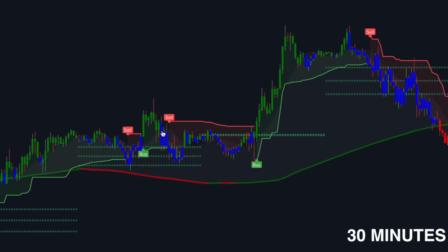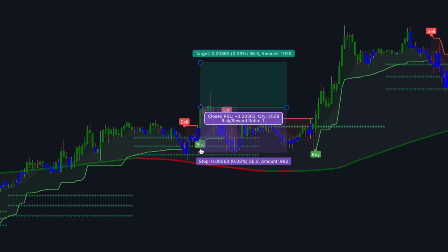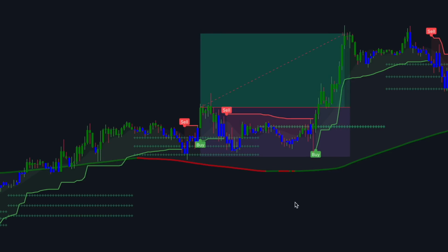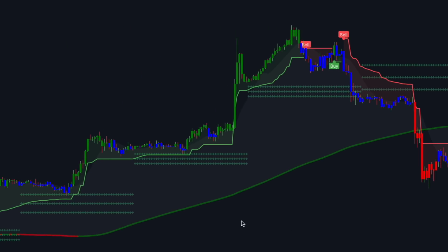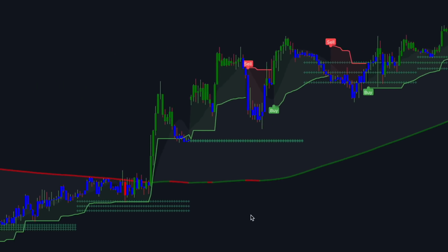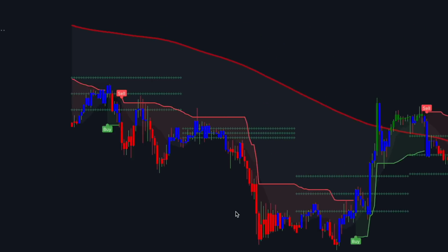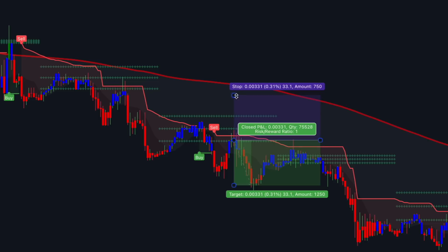Now let's look at the 30-minute chart. You can see that signals given by this strategy are successful on all time frames.